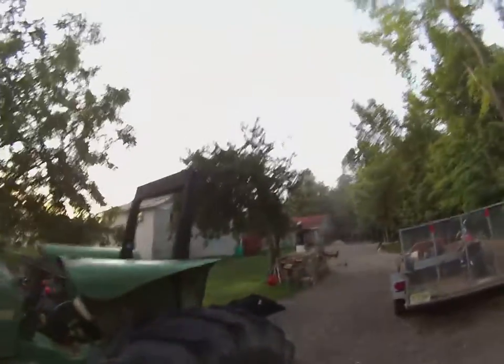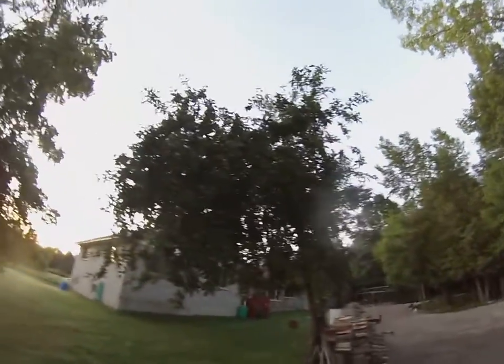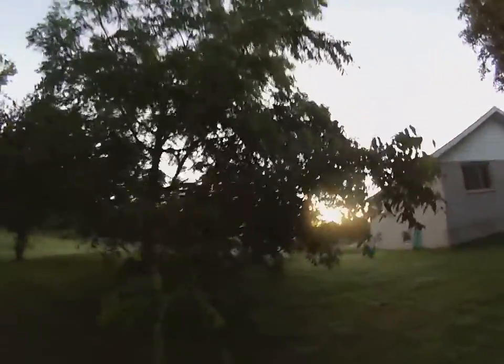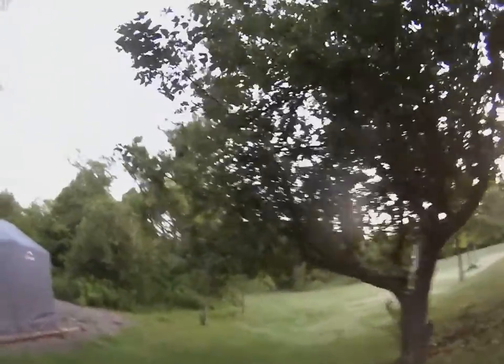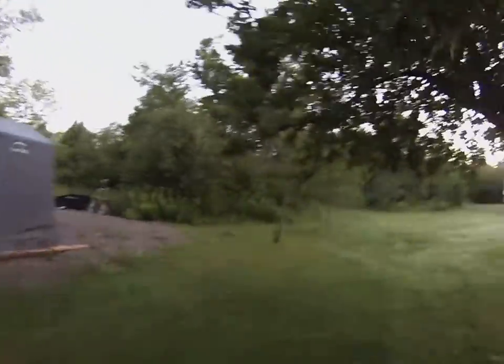Now if you look over here, this tree is just covered with apples. We're going to make apple cider this year if it hairlips the Pope. This is a walnut tree. It is covered with walnuts. No kidding. This is another apple tree. It has apples all over it. Here's the big tent. You can see the apples, they're just everywhere.